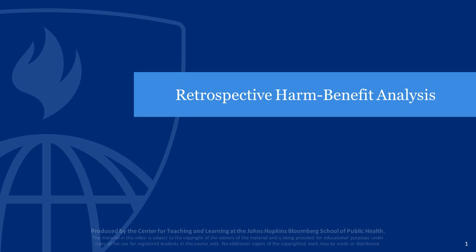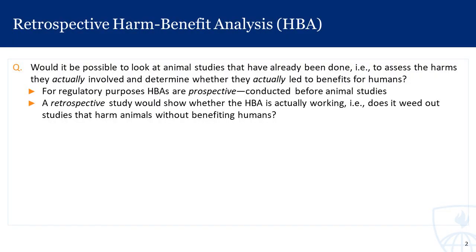So I'm just going to talk here about a study that I conducted. I wondered, would it be possible to look at animal studies that have already been done, so as to assess the harms that they actually involved and determine whether they actually led to benefits for humans? This is because, for regulatory purposes, the harm-benefit analysis is prospective. It's guesswork, really. They're conducted before animal studies, so they say, well, are they likely to cause harms and are they likely to produce benefits? But I wondered, could we look at studies that have already been done and do a retrospective analysis? And I thought that this would show whether the harm-benefit analysis was actually working in practice. So does it weed out studies that harm animals without benefiting humans?